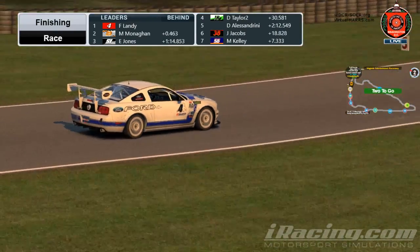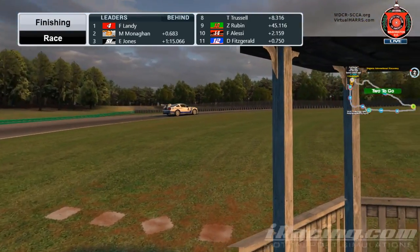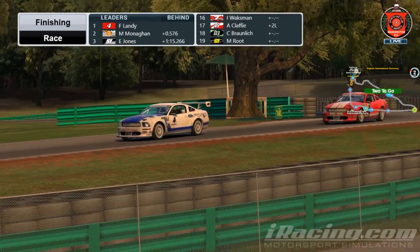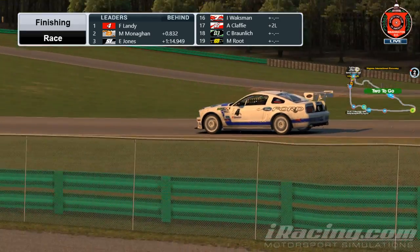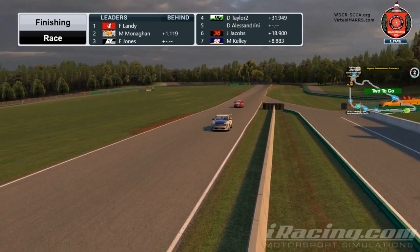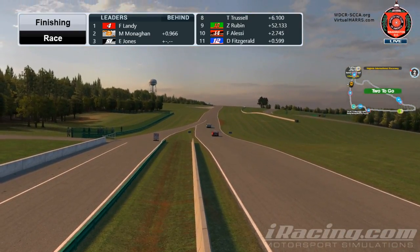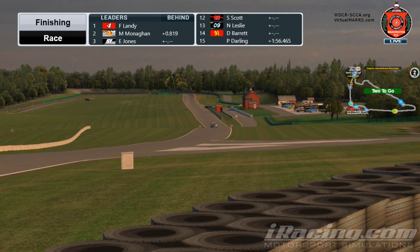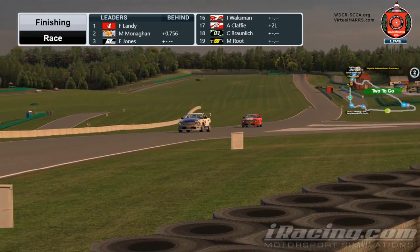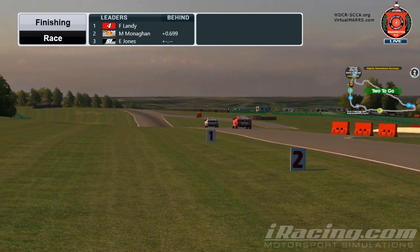Looking at the others, David Alessandrini is in first for the Miatas, Jeff Jacobs in second, but there is a 19-second gap there. We have Mike Kelly and Travis Trussell in first and second for the Volkswagens, but again, another like 6.5-second gap between Mike and Travis. Pretty close race between David and Frank for third and fourth. We'll probably jump back to them when we make it around this time and see Forrest cross the finish line. David already finished for the Miatas.